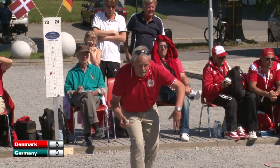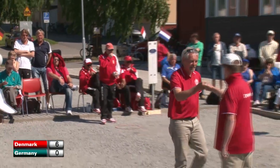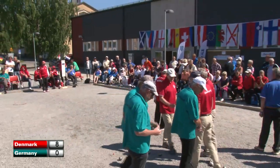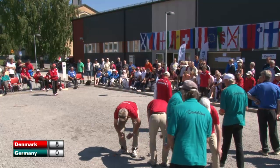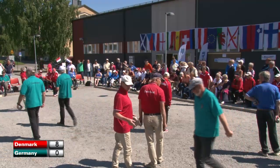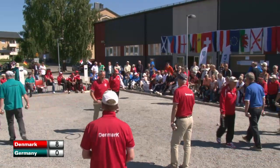Here comes the shot from Lars. It's a good shot, 2 points, and increase the lead to 8-0 for Denmark. And now Germany will make a switch.